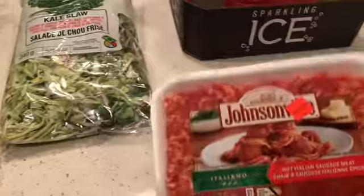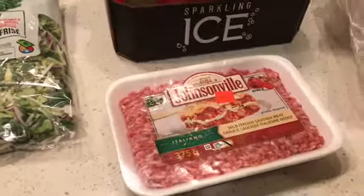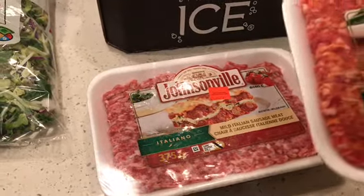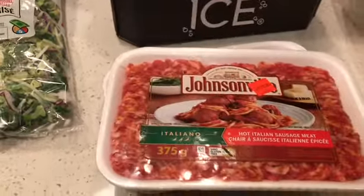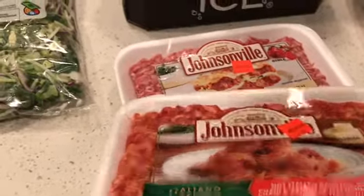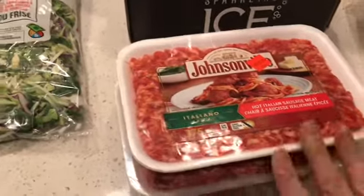I don't know. I've been wanting to do something with like a spicy Italian sausage meat for a while, so I'm gonna maybe look up some recipes, or I'm gonna figure out something to make with that. So I got the spicy one and then just the mild. And I thought if I mix that together, it'd probably be really good.